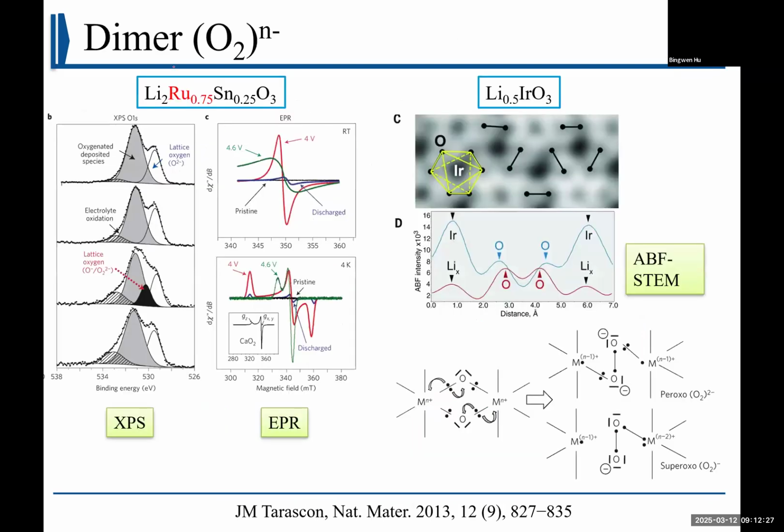And this is the first system, started by the XPS and EPR. Then he observed this kind of signal here, and he ascribed this signal to an oxygen dimer. And of course, in another system, the ethane system, he used STEM techniques, and he observed a shortening of the distance between the two oxygen nuclei, such as this one. So he ascribed this one to be an oxygen dimer.